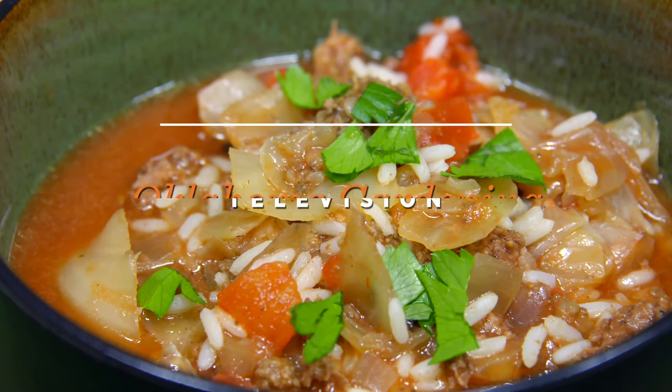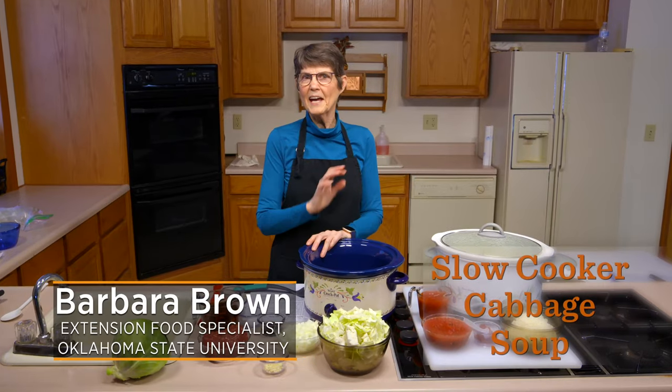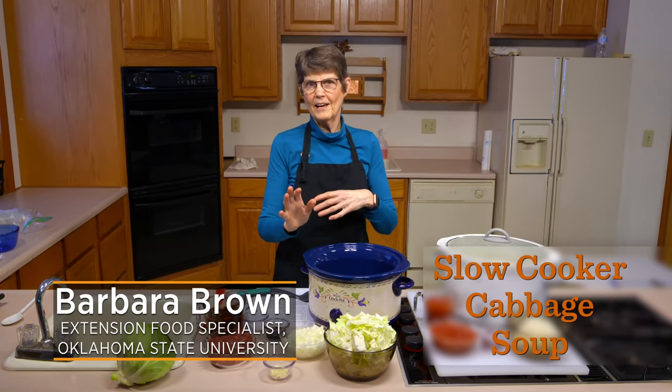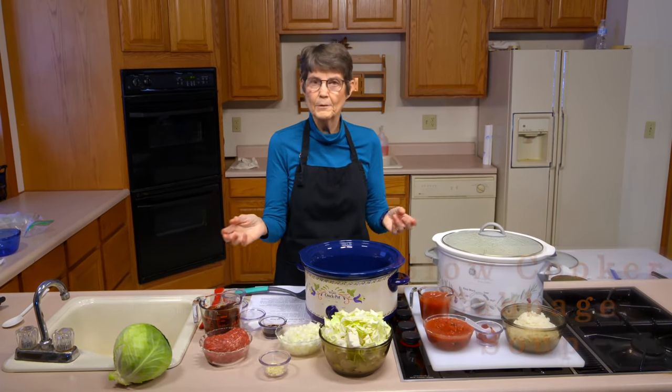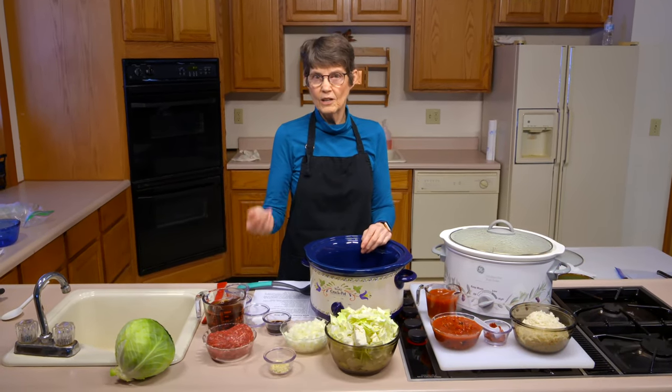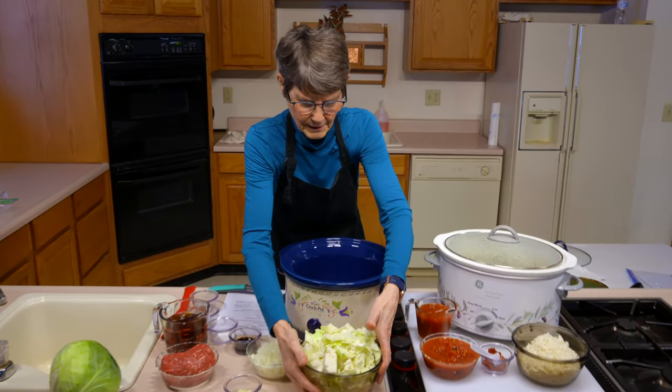Making slow cooker cabbage soup. Now, cabbage is usually thought of as a cool season vegetable. We use it a lot year round because it is such a great keeper. But it tends to go into slaw and things like that a little bit more often than it maybe needs to. So today we're going to use it a little bit different.